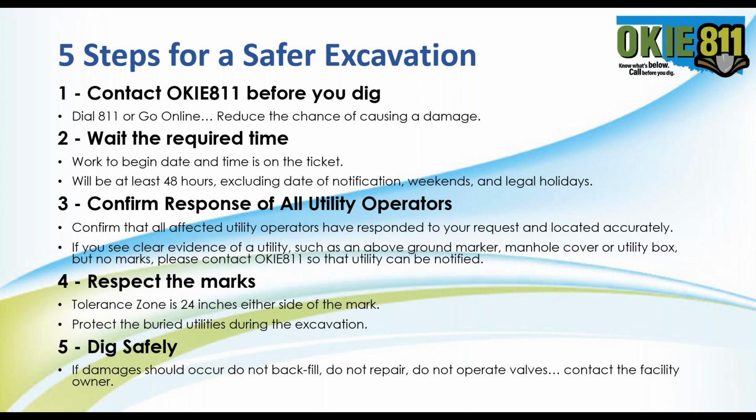Second, if damages do occur, that nick or scrape or dent may not look like that big of a deal at the time. But once you throw a couple of tons of dirt back over it, the integrity of that facility could be jeopardized. So you'll always want to contact us and contact the facility owner so that they can assist in what is needed to get that integrity back up to where it needs to be.